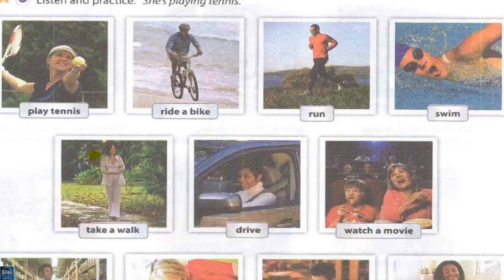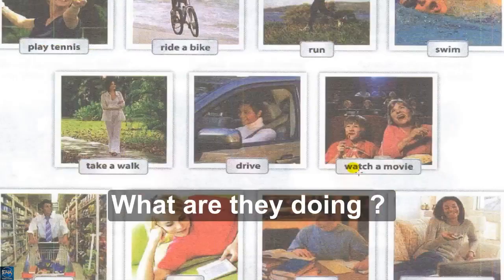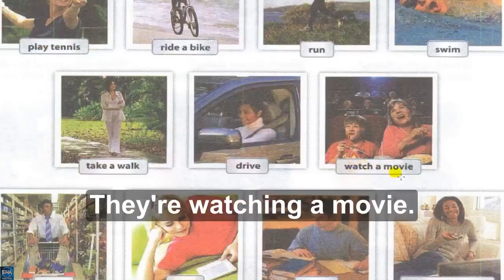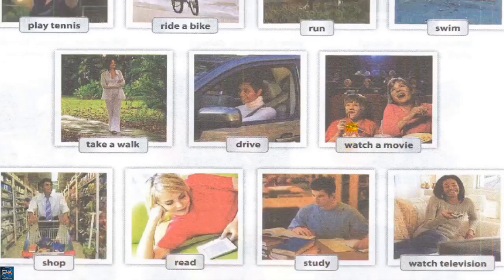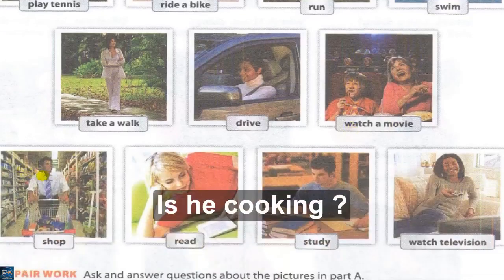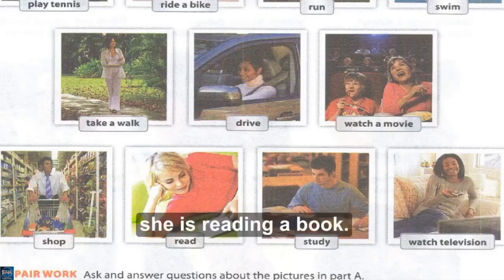What's she doing? She's taking a walk. What are they doing? They're watching a movie. They are in the cinema. Is he cooking? No, he's not. What's he doing? He's shopping. Shopping, double P. He's buying things from the supermarket. What's she doing? She's reading a book.